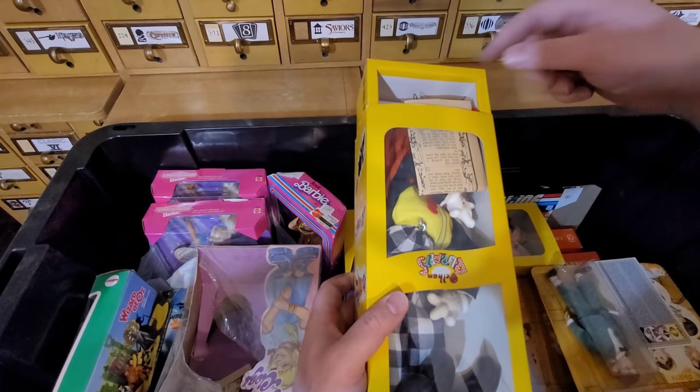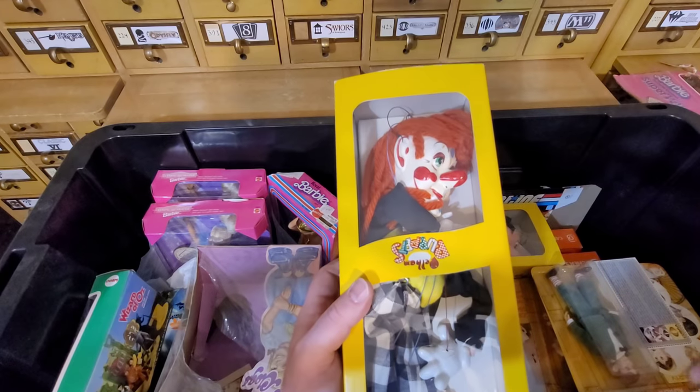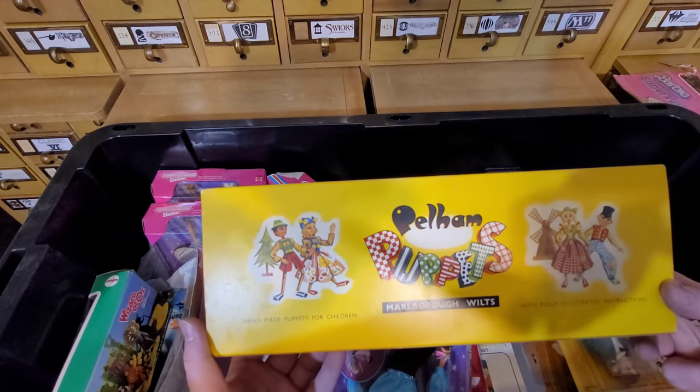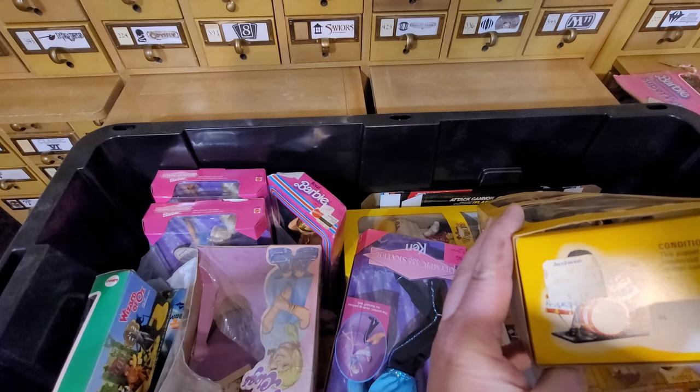So, what is this thing here? Well, this guy's been open because the paper's covering his face, so let's see what we have. It is a clown marionette. Pelham Puppets, it looks like. I don't know when this is from, or what era this is. Let's see here. It's from Jacobson's. $12.